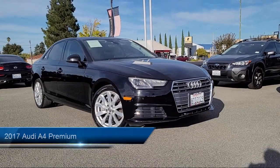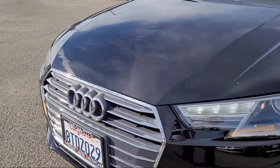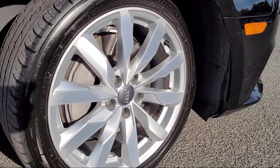And here's a look at another one of our great vehicles from our inventory, and comes equipped with convenience package with power equipment group, heated front seats, parking system plus, and has less than 55,000 miles on the odometer.